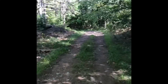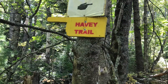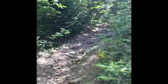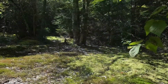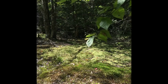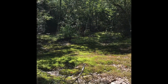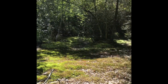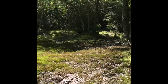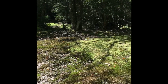now we're walking down to meet up with the main trail, then go to the Havey Trail. Just before you get to the turnoff to the Havey Trail, there's this little clearing alongside of the main trail. And in the winter and spring, this is usually all covered in water. It's a beautiful pond. This summer, it's so dry, nothing but moss. Still nice to see a different perspective.